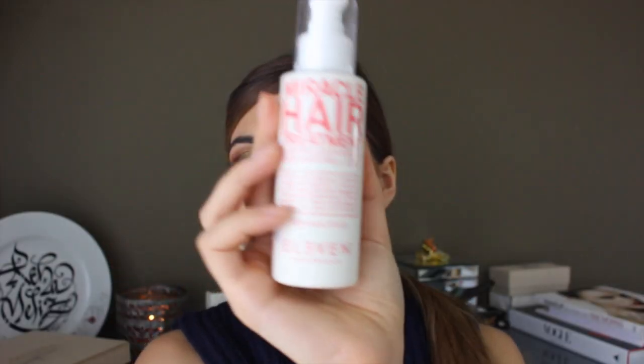And then moving on to hair care. 11 Australia. I always sort of had seen it around at fashion shows, being in the makeup industry, the hairstylists would have t-shirts with 11 on it, so I think they must have obviously been from the same company. But yeah, I picked this up a couple months ago, and it's called the Miracle Hair Treatment. I have absolutely been loving this product.